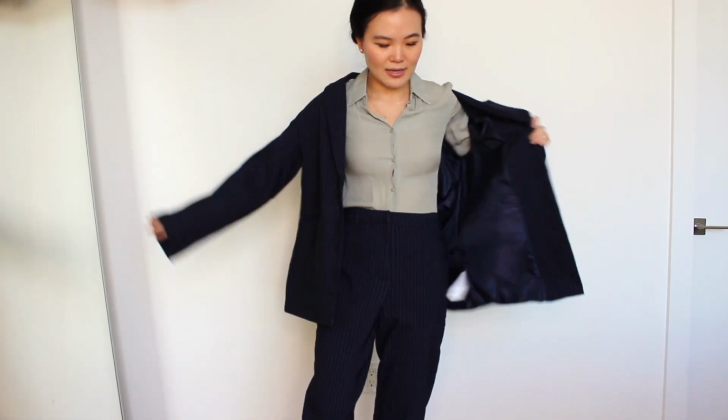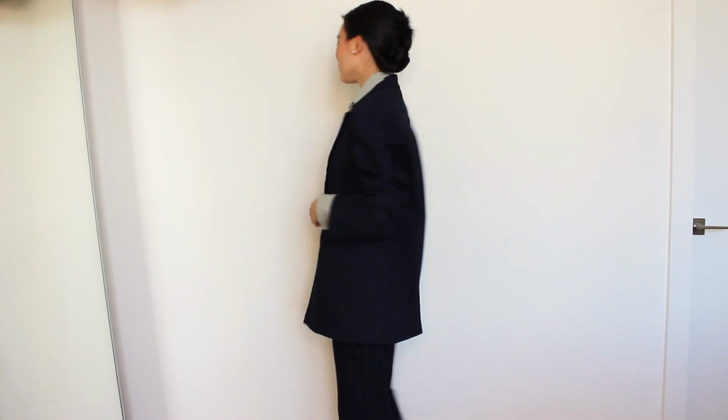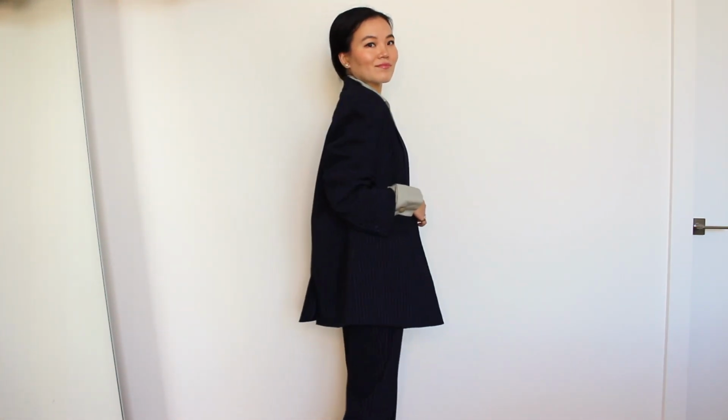So I recently got this suit thrifted from Buffalo Exchange. I just really love how oversized the jacket is, and the coloring of this almost grayish green shirt goes really well under my navy striped suit. I would probably just go for a pair of sneakers and maybe a cute little dainty bag to take out the feminine bits of the outfit. Similar coloring but a very different silhouette of the shirt can really change up the vibe of your outfit.